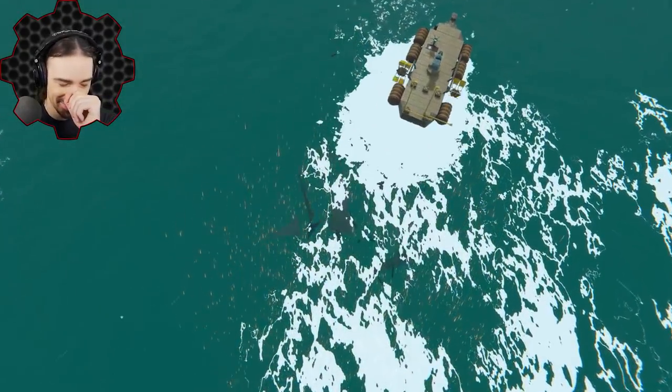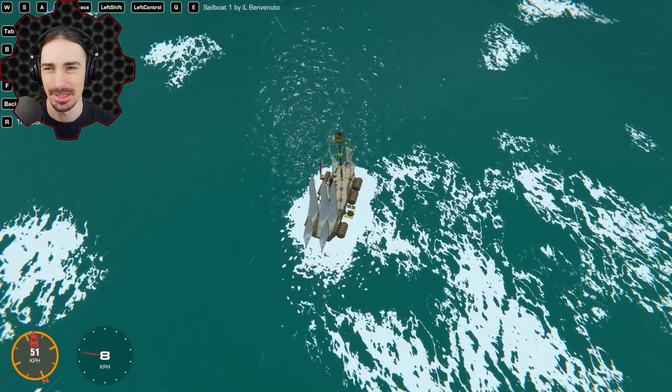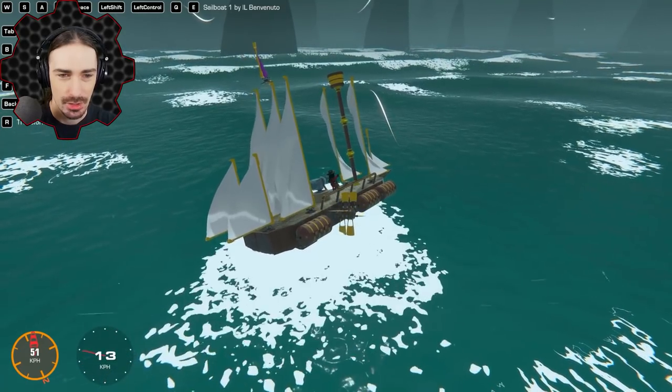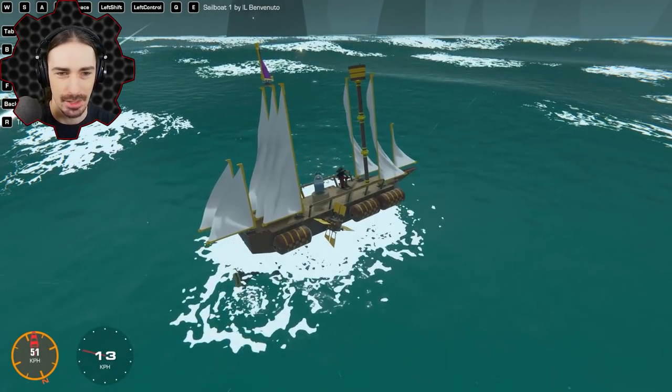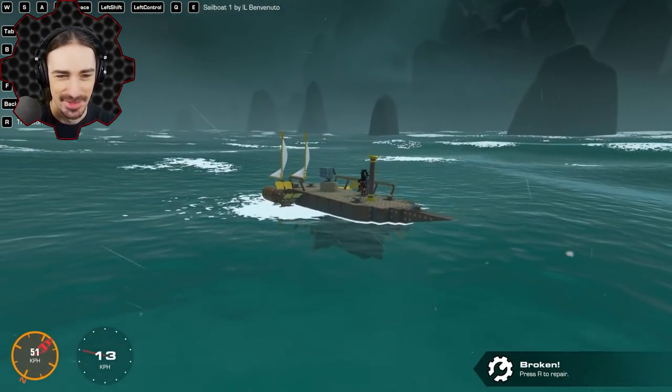Oh! I blew myself up. I was trying to put the sails back down. Oh, okay. When you press shift, you then turn into cannon mode. So the button that would put the sails down actually fires the cannon. Oh, I survived that time. That's actually kind of fun.